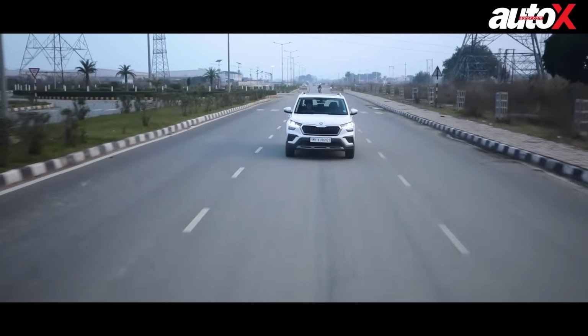This is the engine gearbox that I voted for. Of course, the Polo, like we said, is more fun with this. But even the Kushaq, it's a lot of fun to drive this engine with the manual gearbox. It's very engaging, isn't it? Yeah. You're never bored. Yeah.